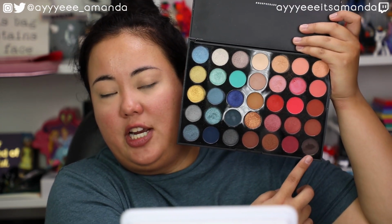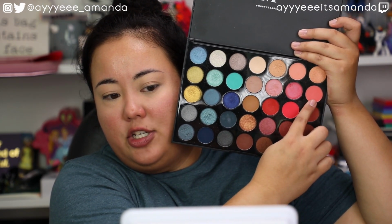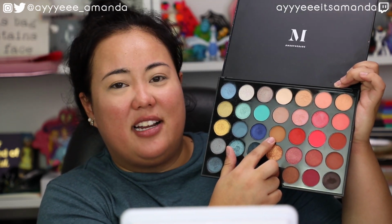Now that we are concealed and primed, the third product that I chose was the Morphe 35H palette. This has been my go-to palette since I have tried it. I have been using it for pretty much a straight month and a half now, non-stop, and I just feel like I can get a lot of use out of this palette. I think this shade right here could be a nice eyeliner. We could also maybe use this shade as a blush. I know that's like a more mustardy shade, but maybe that could be a bronzer.